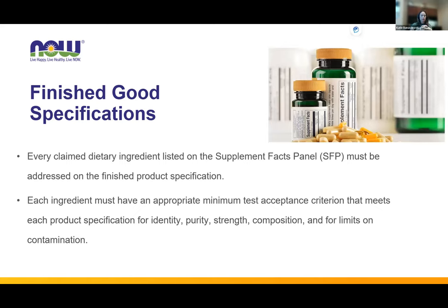So let's focus on the finished goods specifications. If you're planning on making a claim for the supplement you are manufacturing, every claim ingredient on the label of the supplement facts panel must also be listed on the finished product specification. And it also has to have appropriate minimum test acceptance criterion that meets each product specification for identity, purity, strength, composition, limit of potential contaminants. So overall, maybe a little bit backwards, everything that we're stating on the supplement facts panel has to be traceable back to the specifications that we're creating for the finished good.